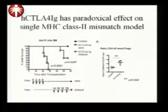And what is even more interesting, if you delay administration of CTLA-4 Ig, at any time post-transplant, you precipitate rejection. This again doesn't make sense, right? Because you think that CTLA-4 Ig should inhibit rejection and block T cell co-stimulation. But what is it doing in this model that is dependent on regulatory cells? It's decreasing regulatory T cells, tipping the balance and causing rejection.